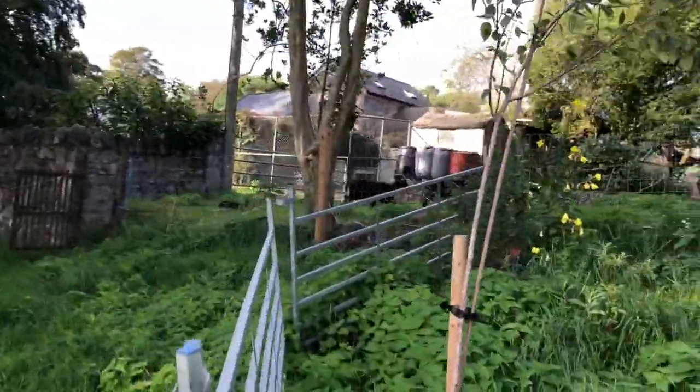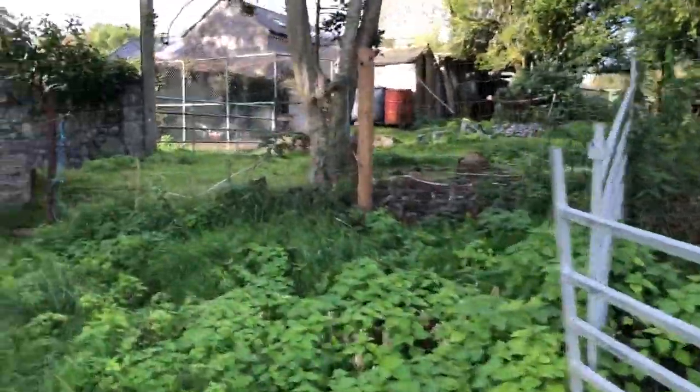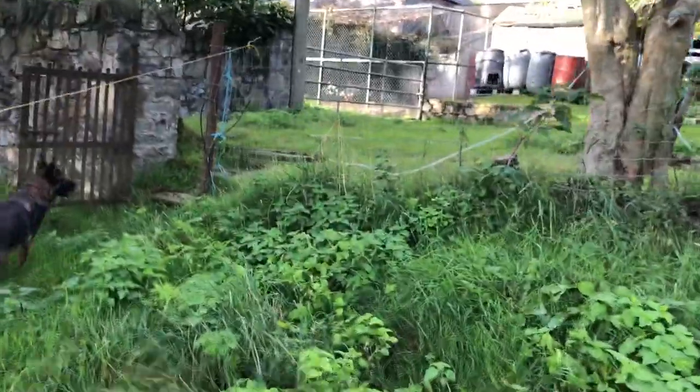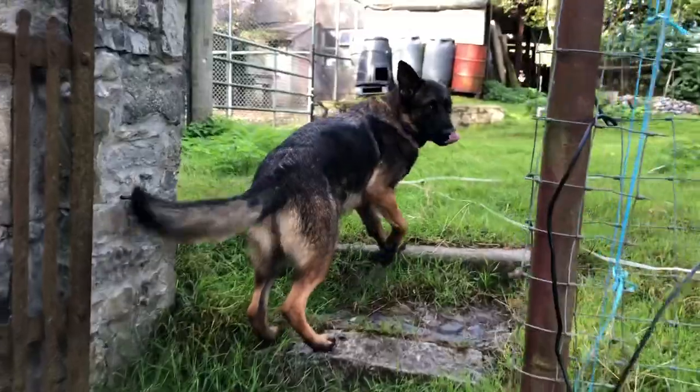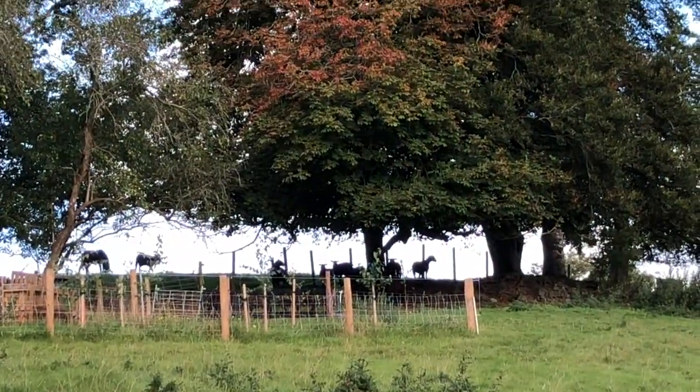wait. Good girls. Yay. My dogs just herded some obstinate rams. And you were a good girl because you did nothing. Good girl. Woo!